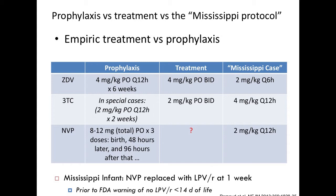So prophylaxis dosing, which is that recommended by the guidelines, is on the left. You can see zidovudine dosing here, and zidovudine is actually the same prophylactic versus treatment. Lamivudine, which is not recommended generally, but in special cases, is also the same, but it's nevirapine that is different. So this is a 3-dose series that is designed to give prophylactic serum levels over the first 2 weeks of life, not treatment levels.